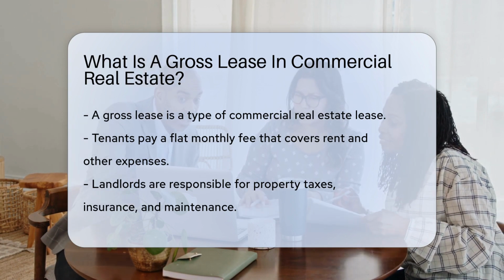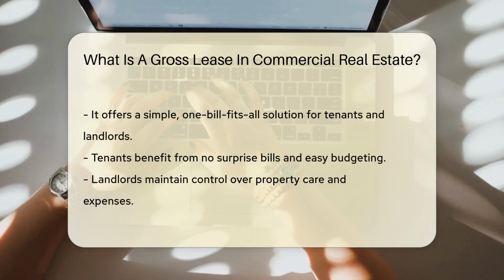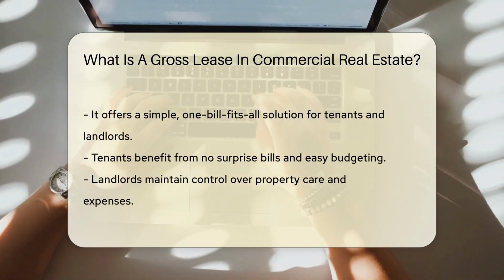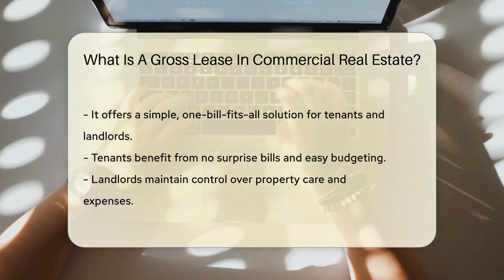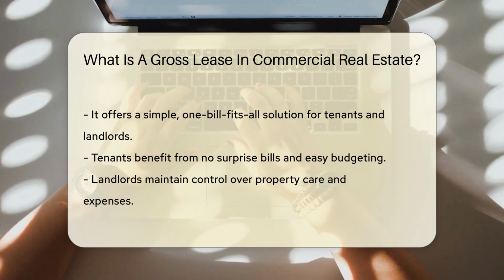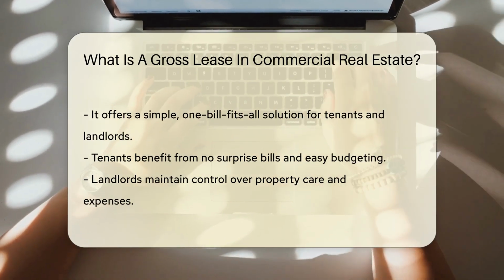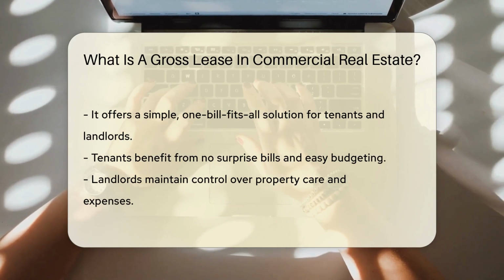It's a one-bill-fits-all scenario. A gross lease can be a breath of fresh air for tenants. Why? No surprise bills. They budget with ease, knowing the exact cost each month. Landlords enjoy the benefits too. They retain control over property care and expenses. This can ensure properties are maintained to their standards.